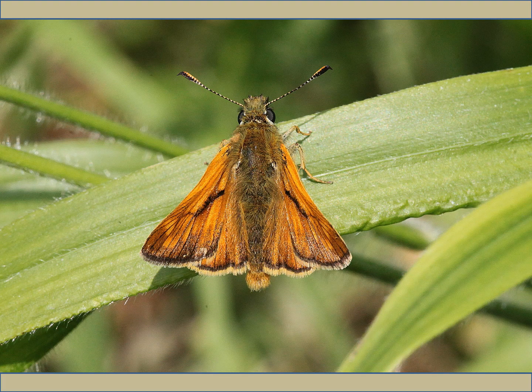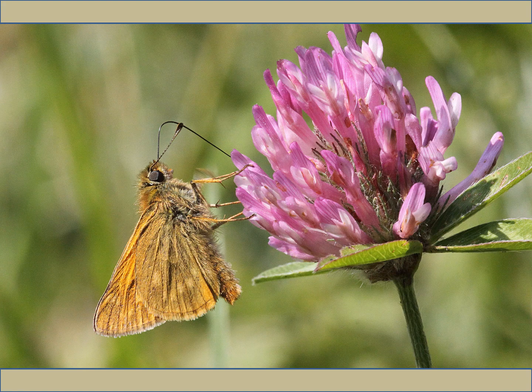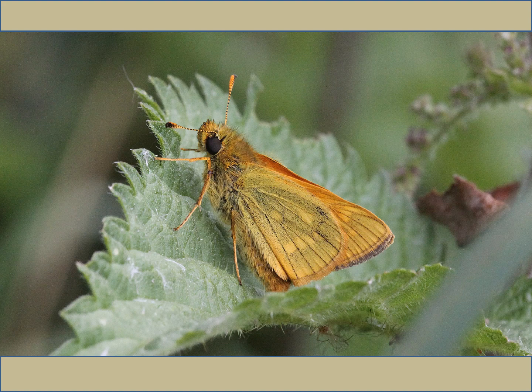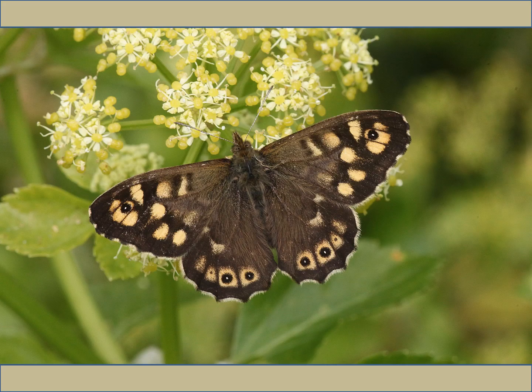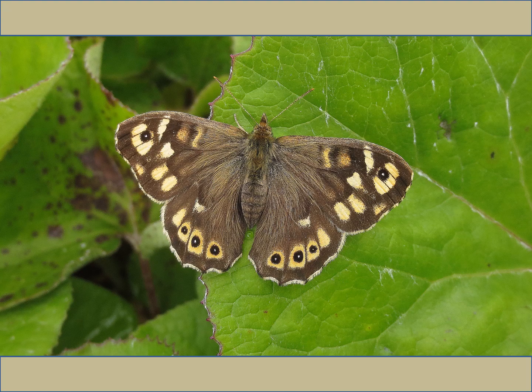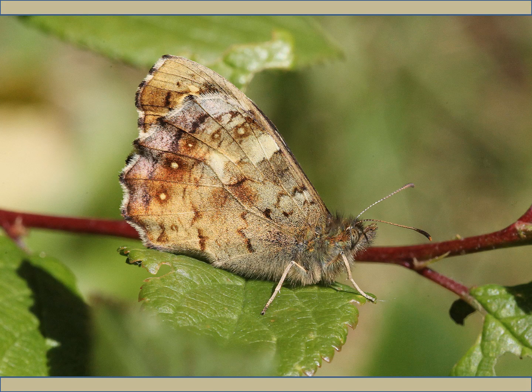Male large skipper. Underside of a male large skipper. Female large skipper. Underside of a female large skipper. Male speckled wood. Underside of a male speckled wood. Female speckled wood. Underside of a female speckled wood.